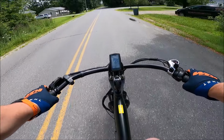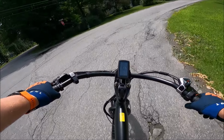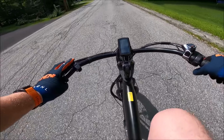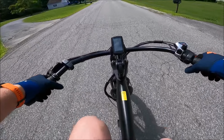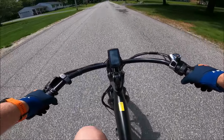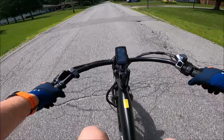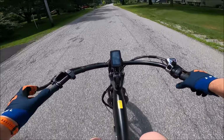All right, wow, this thing is fast. This thing's pretty quick. Let me go into pedal assist level 5. Oh, wow. Yeah, so the bike just took off with me just pedaling. Now it's coasting. Now it just took off. It's doing it for me. Oh, this is awesome, guys. So I'm just coasting, right?